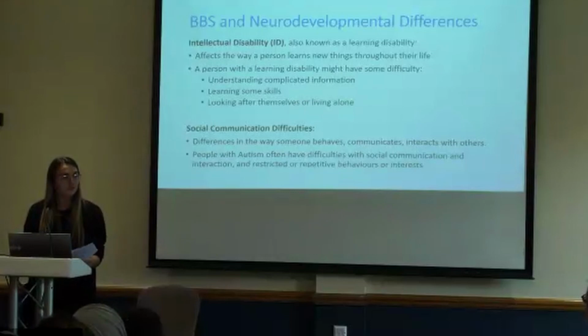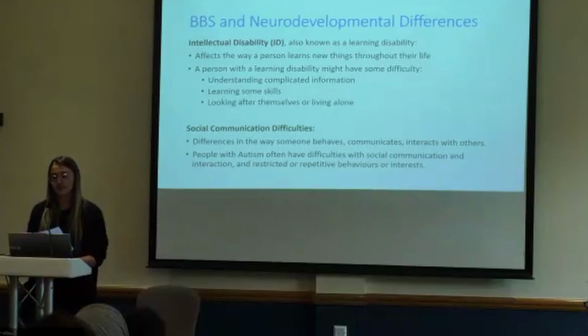Previous research has also shown that people with BBS are more likely to experience differences in their social communication. This refers to successfully interacting with others in a typical manner that follows those kind of unwritten rules in different environments and the social norms. It refers to both verbal and non-verbal interaction. These social communication differences are often seen in autism. And people with BBS are more likely to be diagnosed with autism spectrum condition and are more likely to show behaviours similar to those seen in autism, even if they don't have a diagnosis.